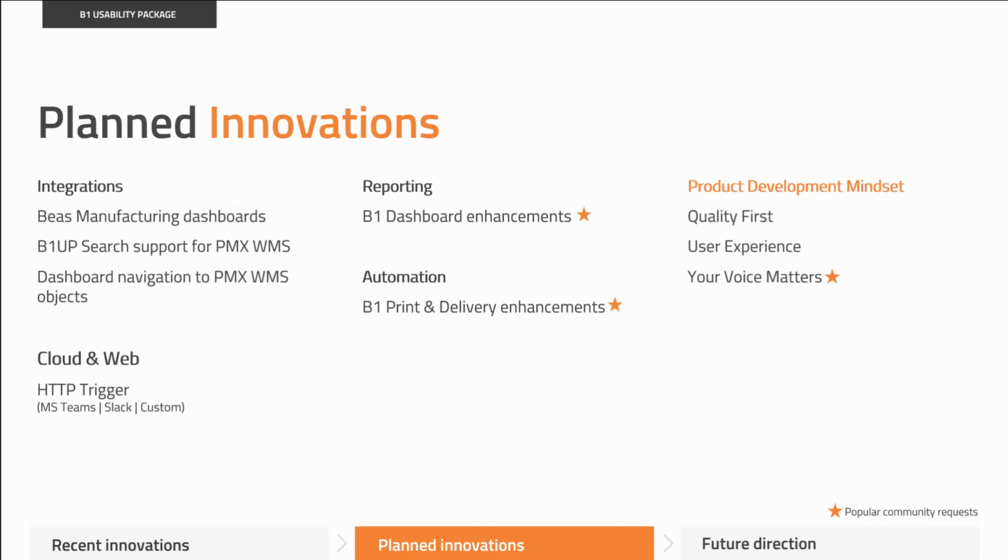Planned innovations. I've mentioned that we are integrating our solution portfolio to maximize the added value for you, partners and customers. So in this quarter, we're going to include some out-of-the-box BEAS manufacturing dashboards. We already know which they are. They are the item information dashboard, production planning dashboard, and resource utilization dashboard. By having these out-of-the-box ones, you can duplicate them if you want, and then change them and customize them as you wish. Or you can even create your own BEAS dashboards from scratch by doing your queries and mapping them to the dashboard elements that are available.